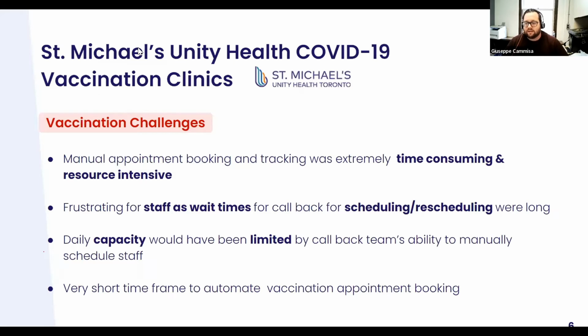So we started to segment our blocks based on long-term care, and then when we got to our acute care workers, we made sure that once we opened it up to them, we weren't taking up all the spots that were available for long-term care and retirement homes, which were our priority group. The system allowed us to do that, and also gave us the flexibility to reserve some spots in the back end for our admins to go in and book if we had any call-ins.